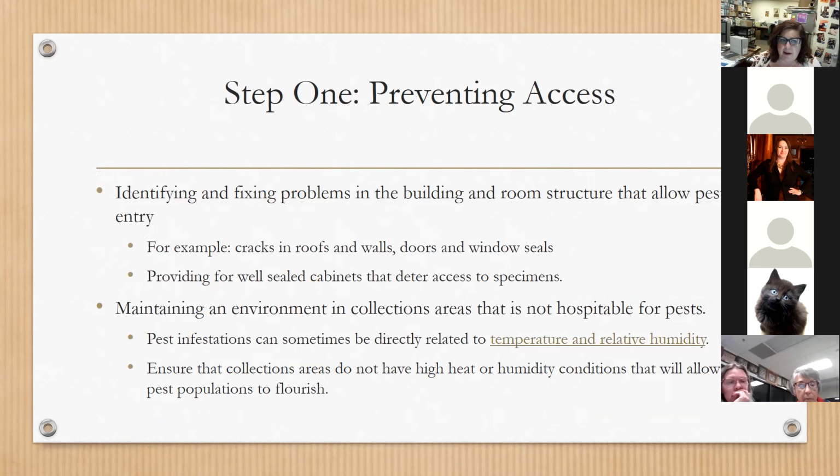So identifying and fixing the problems in the building and room, the structures that allow pests to enter, such as cracks in the roof or wall, doors or window seals, and then providing well-sealed cabinets that will deter access to a specimen. And then just maintaining an environment in the collection areas that is not hospitable to pests. Pest infestations are sometimes directly related to temperature and humidity, so keeping an ideal temperature and humidity will help decrease that.